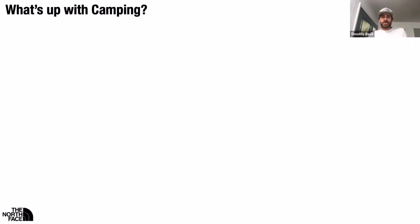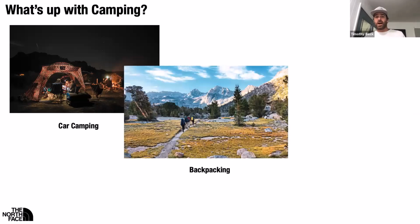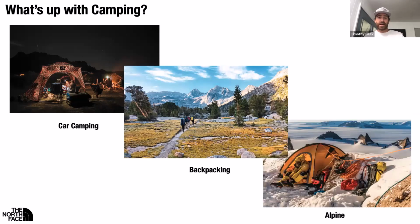So camping, what's up with it? There's many different types. Car camping is a very enjoyable and very fun and easy entryway into the outdoors and for some peace and solitude. Backpacking is another option, a little more labor intensive or logistics intensive, but also highly rewarding. And then alpine camping or expedition camping, which I'd say of all these is far and away the most miserable and the most dangerous. I'm lucky enough that throughout my life, I've gotten to play in all three of these realms.